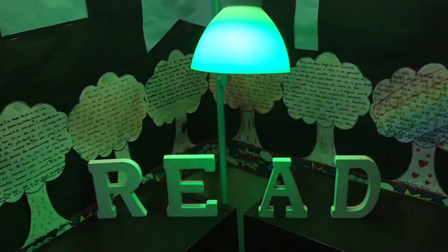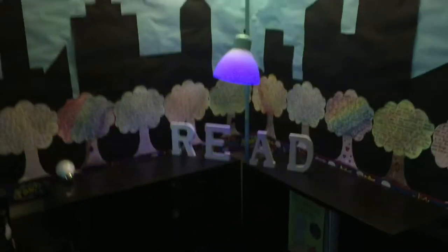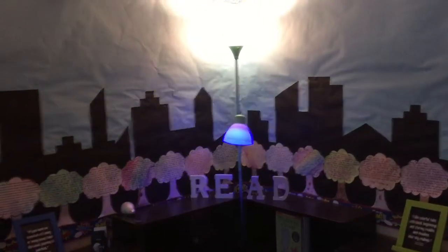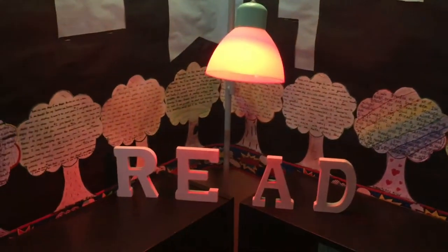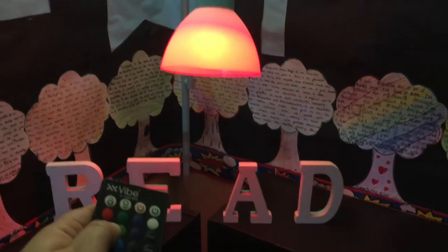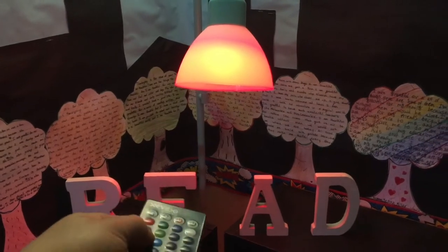And it should be also changing colors. This is so cool. I'm gonna back up a little bit and you get to see how this looks. I'm so in love with this light bulb. I think I'm just gonna have to get one for my room because this is amazing. And again, you can change it into different colors and they might not look really good on camera, but that's red and it goes down the rainbow to the different colors.